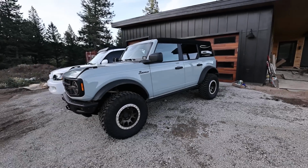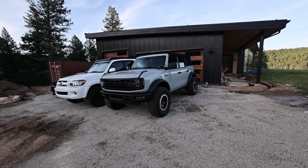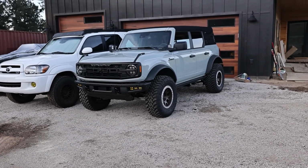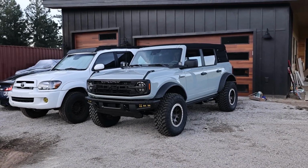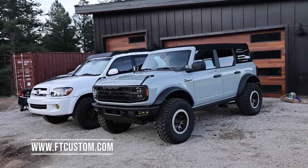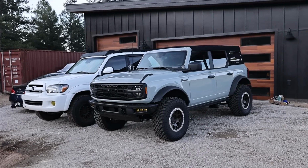He sent me a list of modifications. I'm just gonna read through it. He texted it to me just so I don't miss anything here in the future when I'm walking through and telling what I like about it. So again, he's selling parts for the Bronco, also F-150 and Ranger, Chevy Colorado, Nissan, Gladiator, kind of everything that's not Toyota on this website, ftcustoms.com. I'll put a link down below. And so this one, he has some products. I'm assuming he's going to be selling most of these products if they're not already on sale on his website.